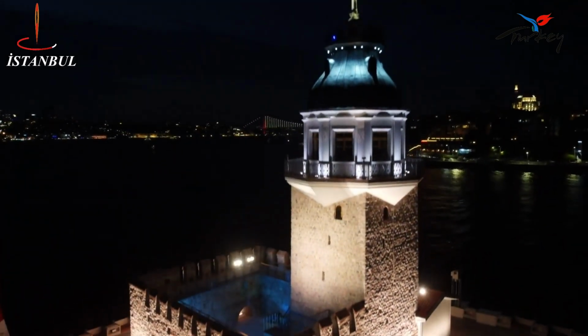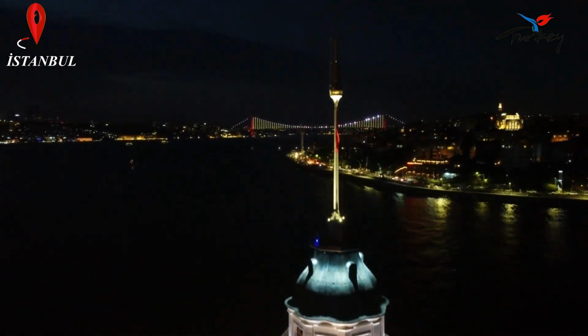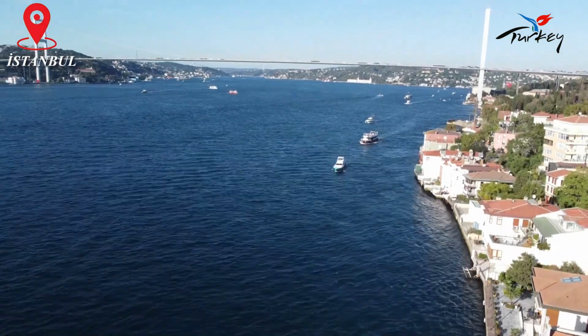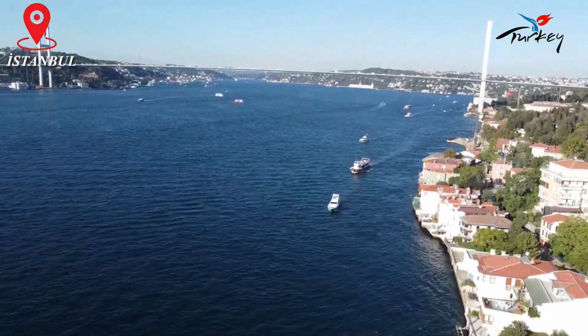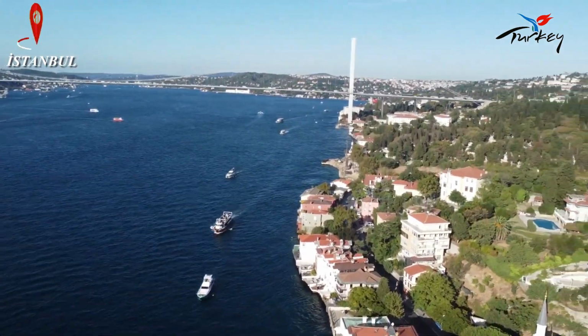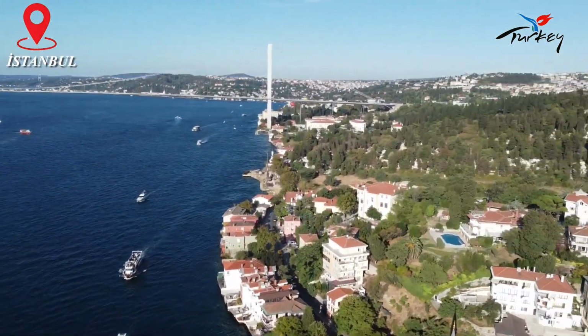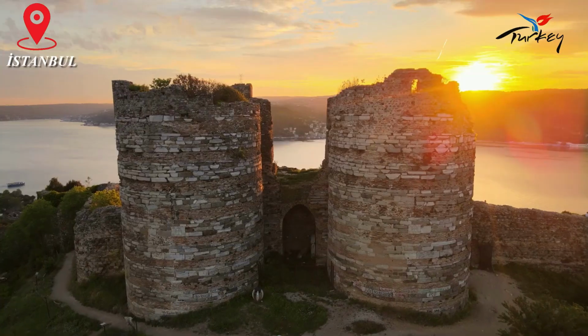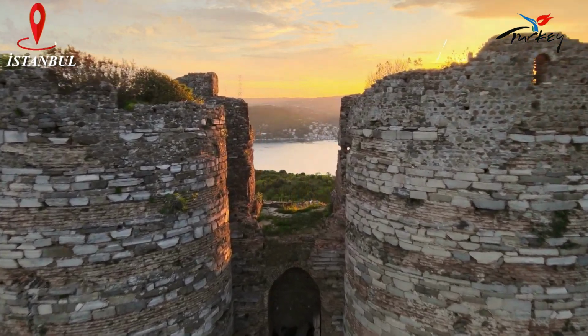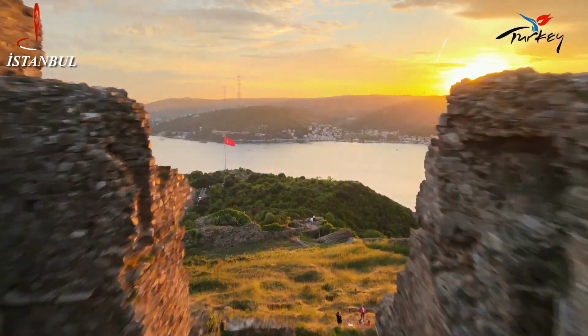After visiting the Maiden's Tower, we go to Cengelkoy and Kuzguncuk by minibus, and you can drink your tea and coffee facing the sea at the Cengelkoy Karalty Cafe. After resting, if you want to watch Istanbul from the Anatolian side from above, our address is Yoros Castle.